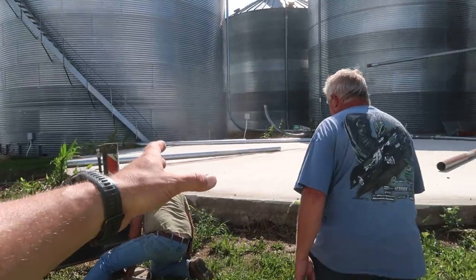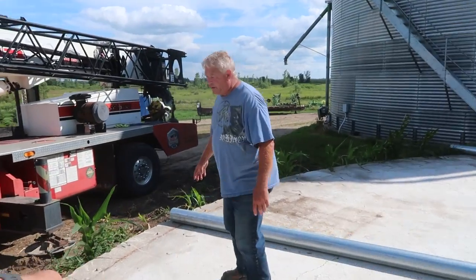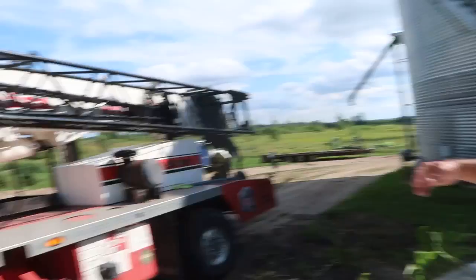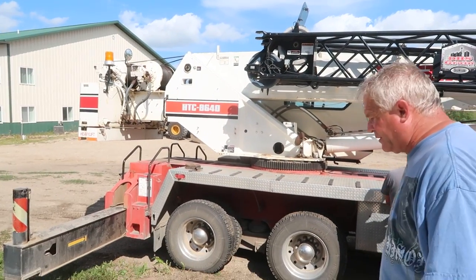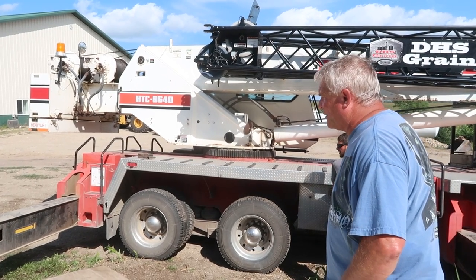I think we want it. It's going to be easiest to get to. This is the closest to the road, but it's going to be tough. We're going to have to watch that spout. So I wonder if going out here is going to be better, safer. Yeah, and it's got a 40 or 50 foot hose.